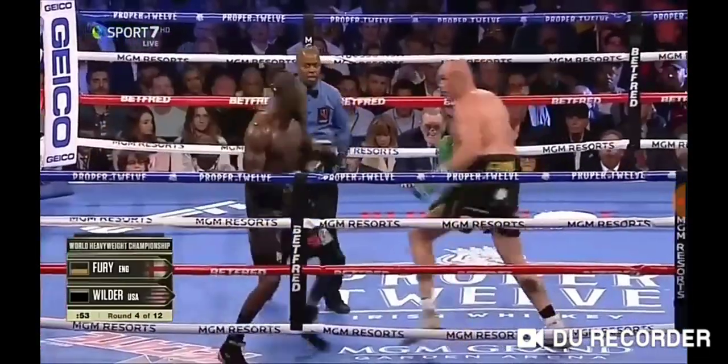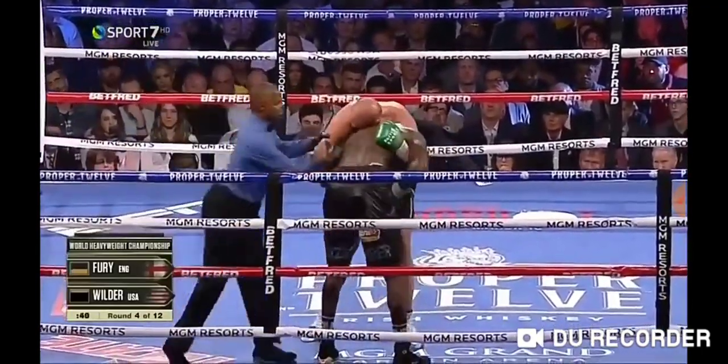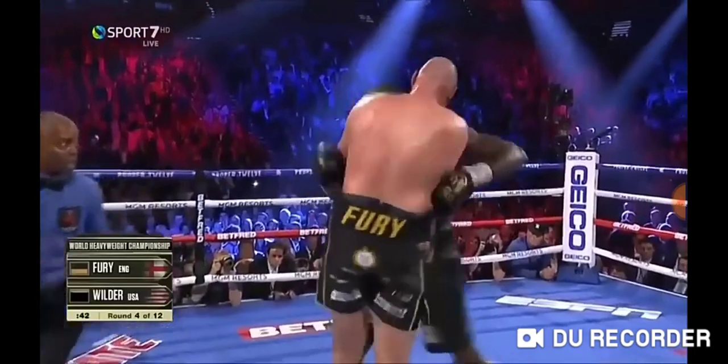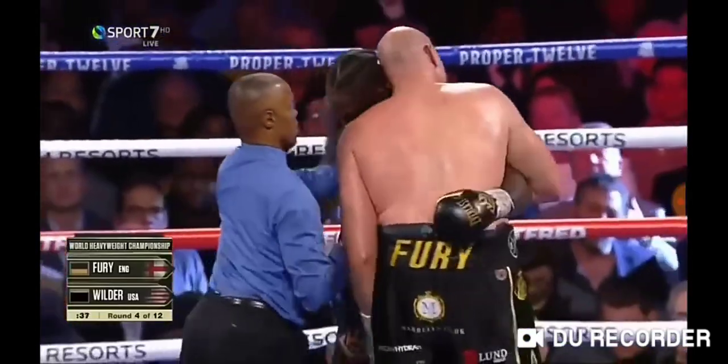Tyson Fury needs to be careful when he leans in. He's dropping that left hand. You know what that means for Deontay Wilder. It leaves a wide open right hand landing. So he needs to be very careful when he leans in and drops that left hand.